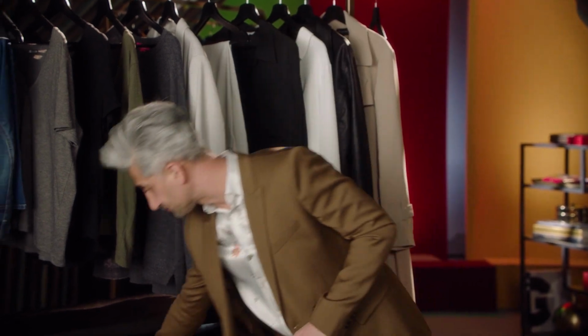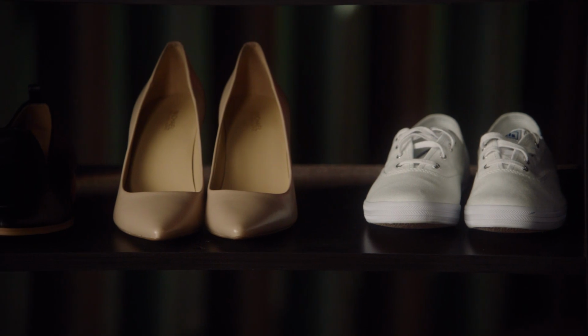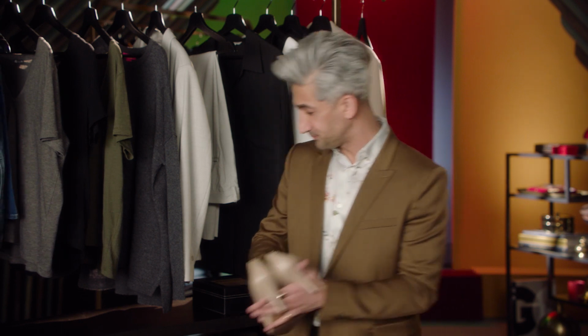It's super easy. If you are the kind of person who likes a heel, go for a heel, but in a more neutral. So I've gone for a nude here. A heel just helps dress up your look, but if that's not your vibe, that's fine. You can go for a flat, but something that is relatively neutral.